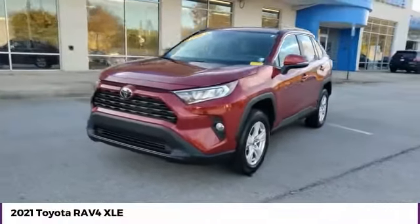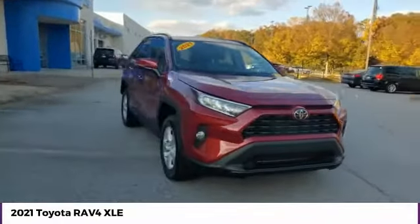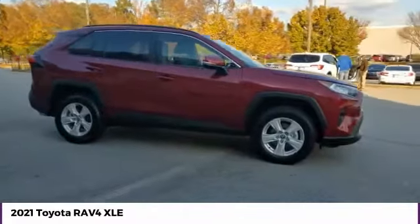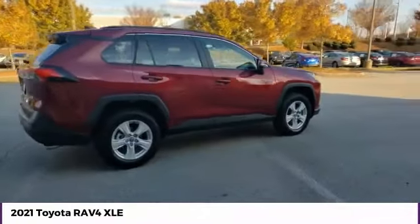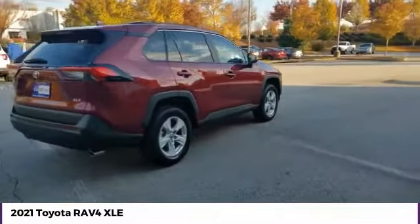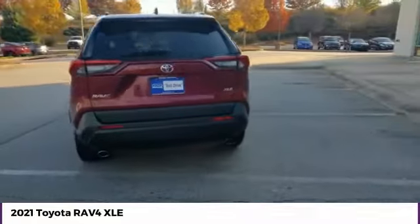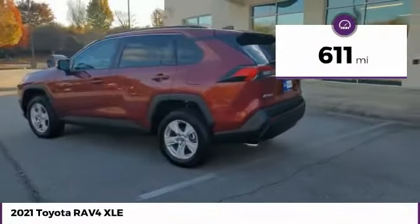Take a ride in the 2021 RAV4. The RAV4 is one of the most fuel-efficient SUVs in its class. Versatile and efficient, RAV4 mixes the comfort and drivability of a sedan with the benefits of an SUV. This highly evolved, well-packaged crossover SUV lets you have it all. This vehicle has less than 700 miles.